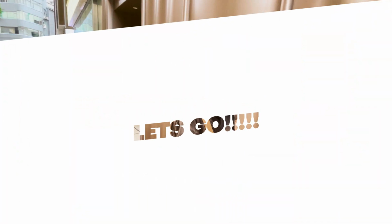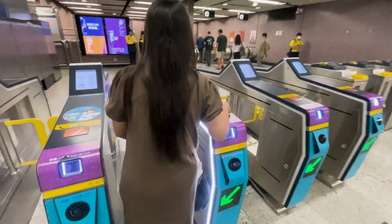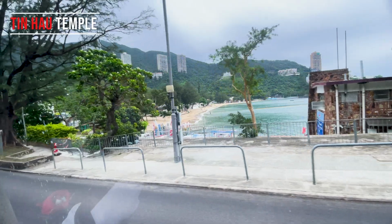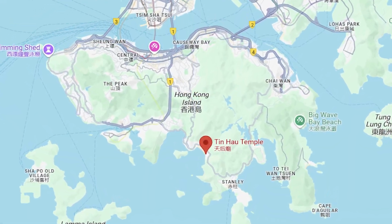So let's get straight into it with us making our way to the pickup point to start off this epic temple tour. And we'll make our way to go to the first of the four temples that we'll be visiting today, which is called Tin Hau Temple. And this is located at the Repulse Bay area of Hong Kong.